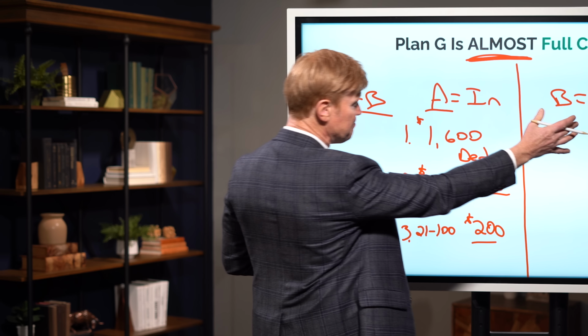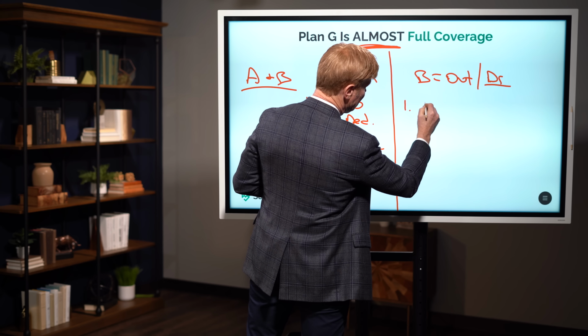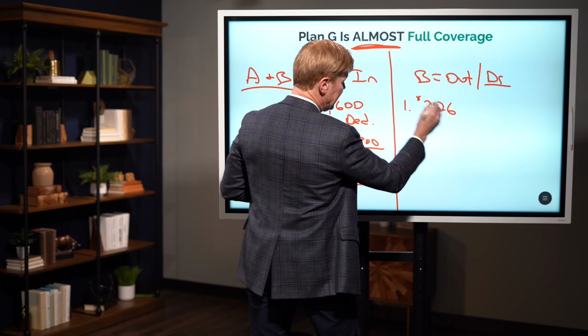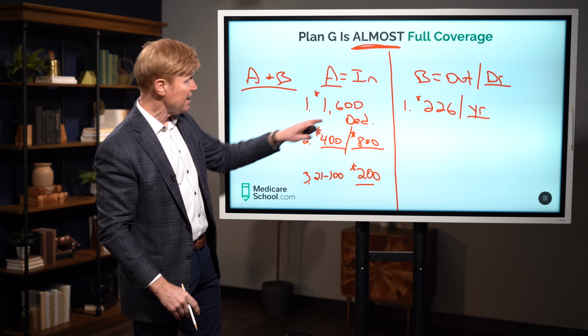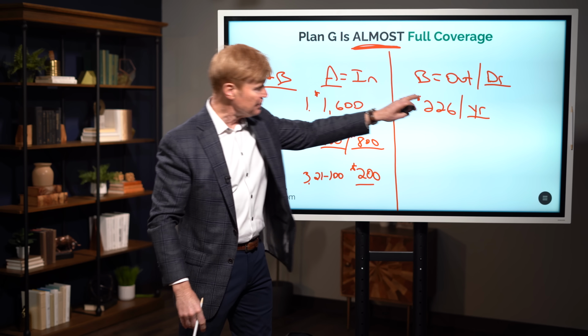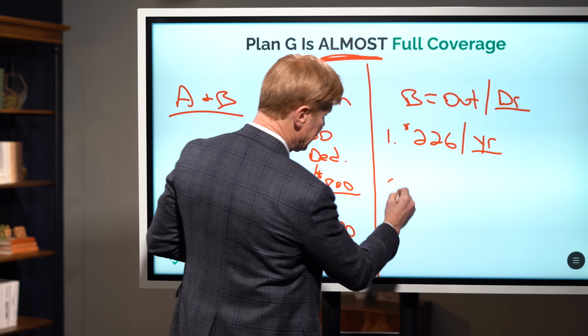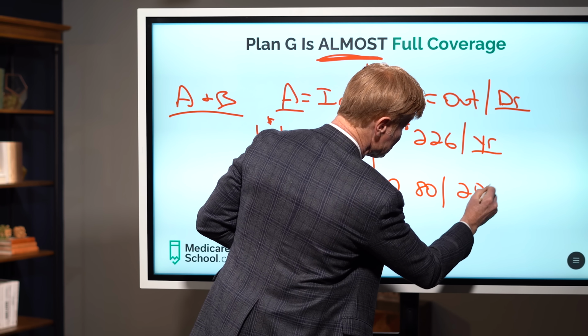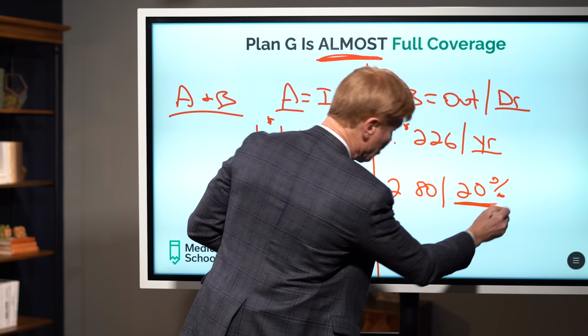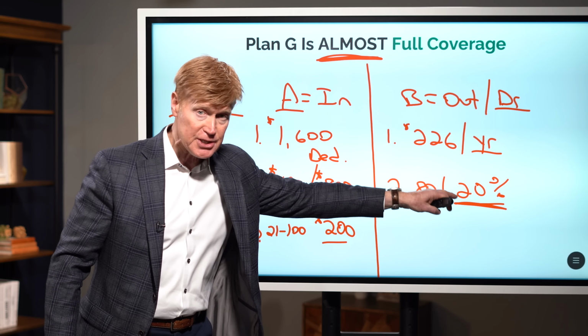Let's talk about the gaps on the B side. We also have 3. We have a deductible this year of $226. Now, that one is just once a calendar year. The A deductible can happen multiple times, but this one just once a year. And then the second gap, remember, Medicare pays 80% of everything on the B side, but you pay 20%. That's called coinsurance. So that is your responsibility.